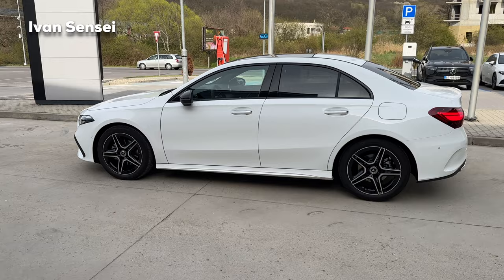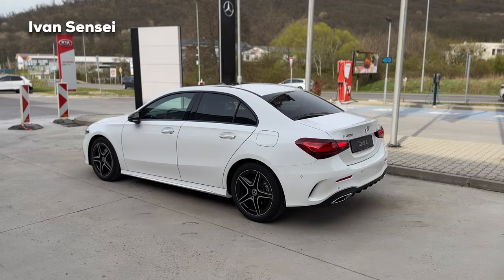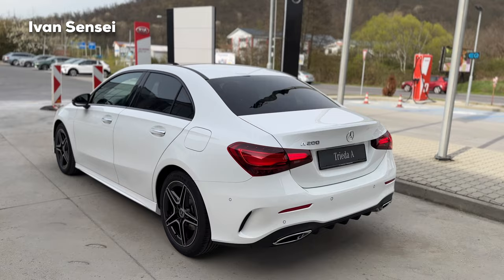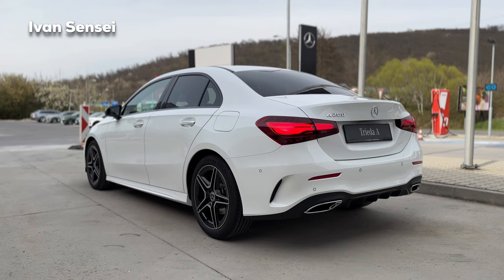So from this angle it looks a little bit more sporty than from the side front. And I think it has a nice vibe for sure. Let me know your thoughts, which one is your favorite. For me, definitely the A35 sedan. But this one also looks really nice, a little bit more grown up than the A-Class hatchback. It looks grown up even though the wheelbase is the same for both versions, for the hatchback and also for the sedan.